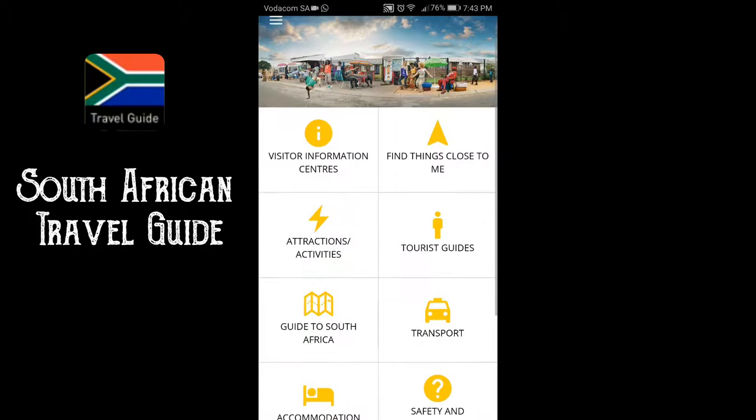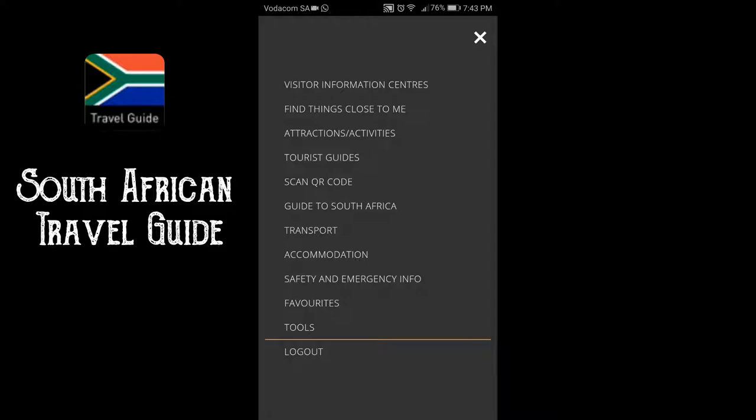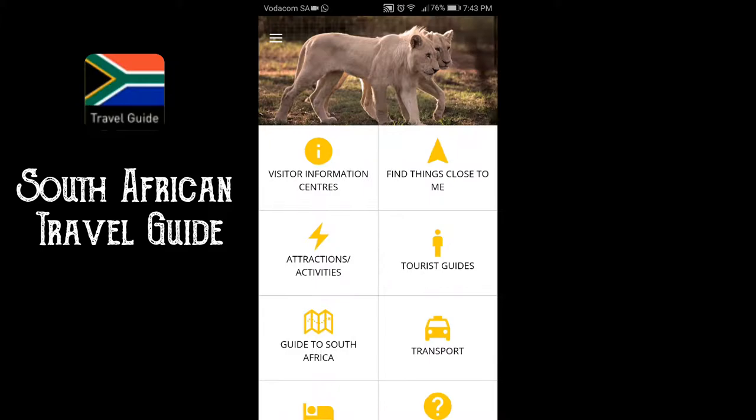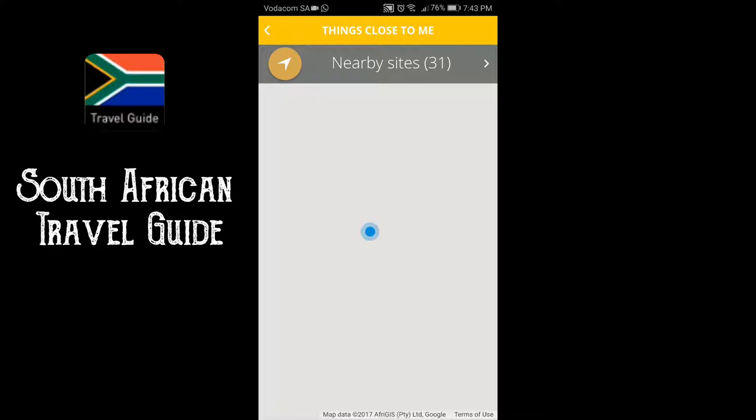This doesn't look that bad, actually. Visitor information center is fine. Okay, it's the same menu, just a slide one. Some photos displaying at the top. Let's see, find things close to me. Allow. Nearby sites, 31. Oh, wow.